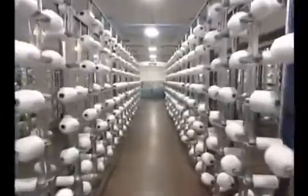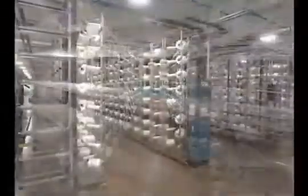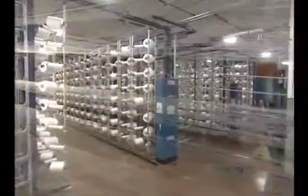Fabric is made from thousands of braided threads. This mill has 700 bobbins of polyester. Each bobbin contains 250,000 meters of thread.